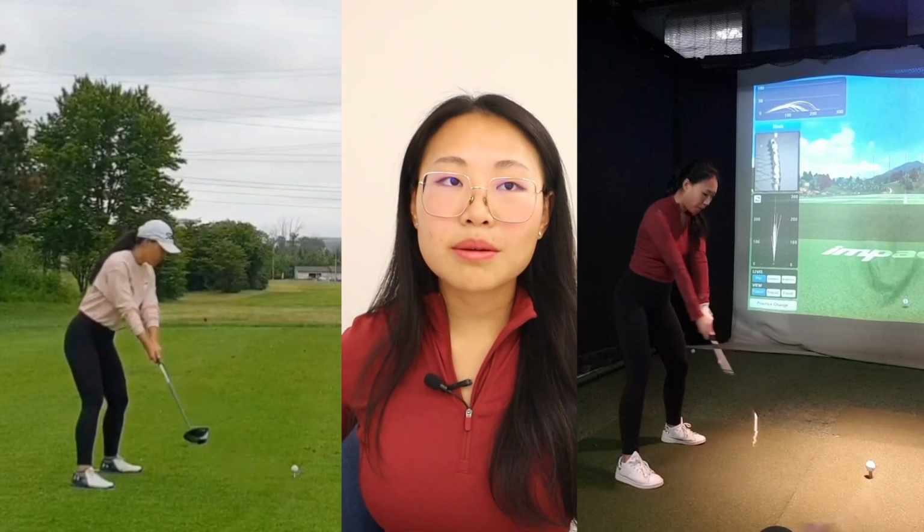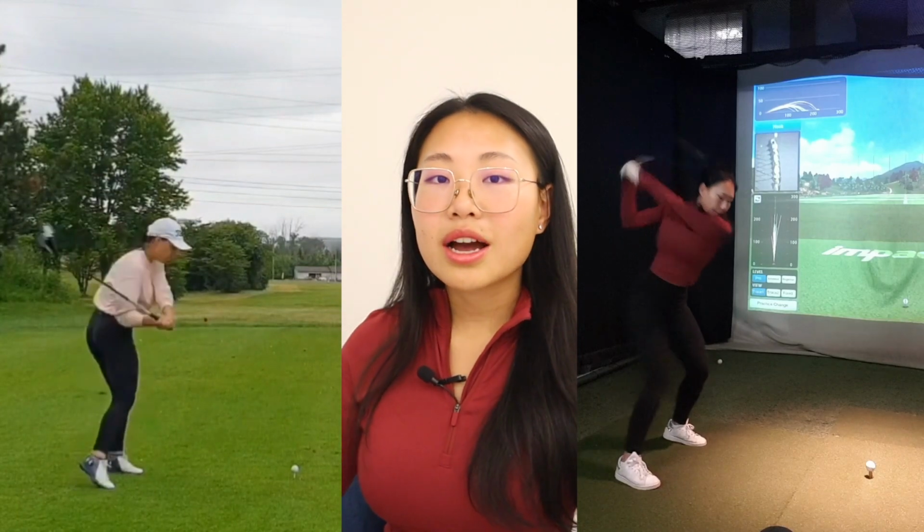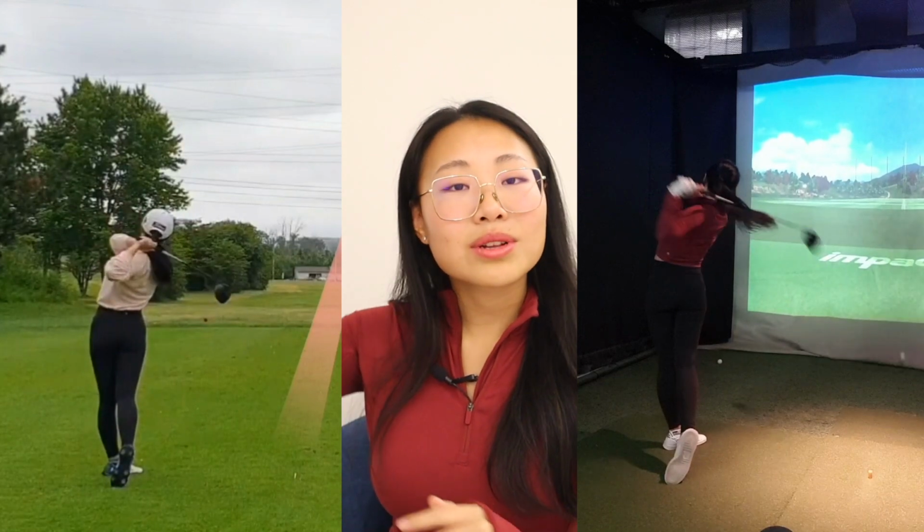That's one thing I've been working on, is on my backswing, turning my right hip back on the same axis, but actually loading up with my hip as well as my upper body. And in that way, it also allows my head to stay still instead of going up and then coming back down on my downswing. So that's one thing that has really helped with my backswing.